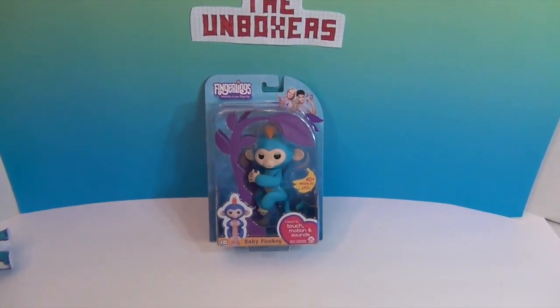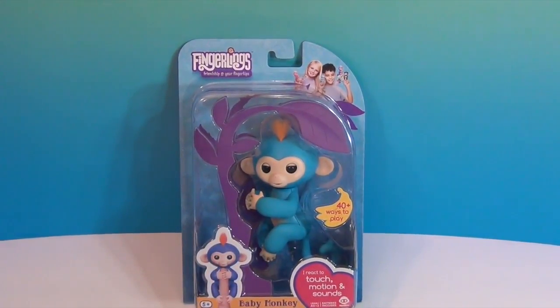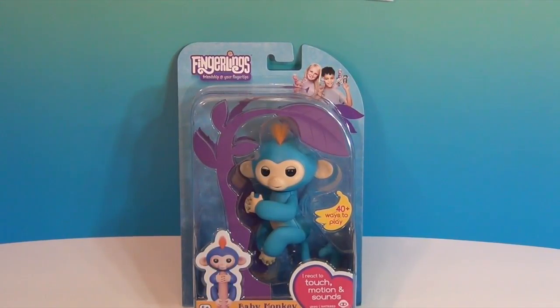Fingerlings! We saw these awesome little monkeys in all the videos coming from Toy Fair, and we couldn't hardly wait for them to hit the stores. While out this evening, I saw so many new toys hitting the shelves, and I came across one of these, and they are so cute. I just can't wait to see what he does.